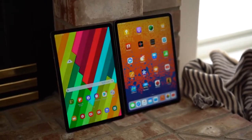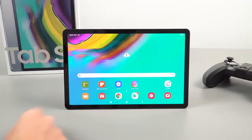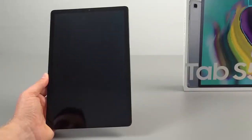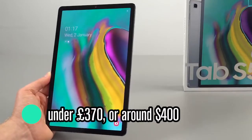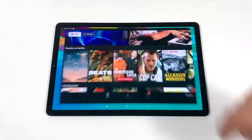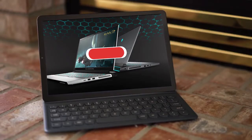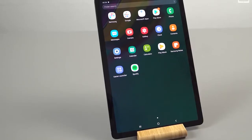It is an Android tablet with a great screen and excellent speakers. The screen has really tiny bezels that are pleasing to the eye, but still wide enough to give you a good grip on the device. This design also makes one-hand use for reading easy. For a tab under £370 or around $400, the S5e offers one of the best OLED displays you can find on the market. Its screen is a 10.5-inch 2560 by 1600 AMOLED display with about 450 nits of brightness.